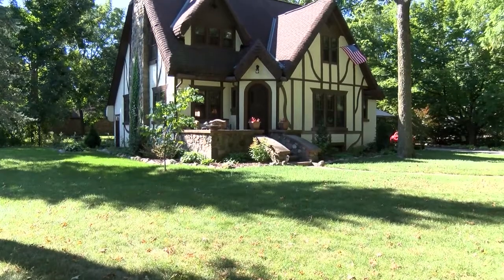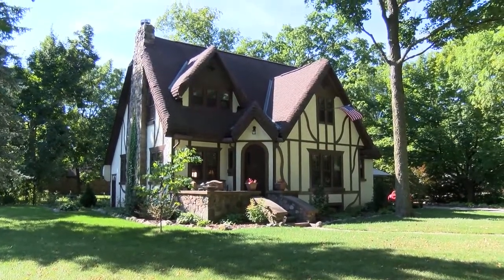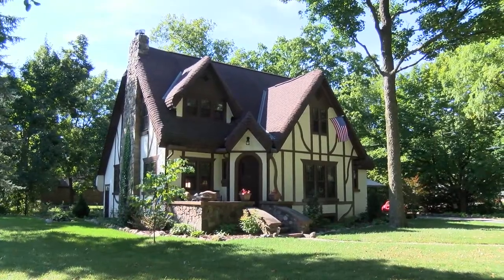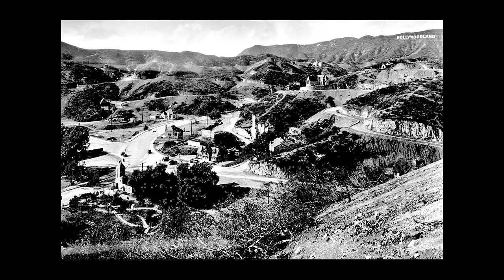We also referenced that it was architect designed. Right, and this was, as you mentioned in your introduction, a rather unique house because the storybook Tudor style had its roots in California and Hollywood and the movie industry. And there was this great drive to create these nostalgic, sort of whimsical types of houses. And you see them all over in the Hollywood Hills, which was called Hollywoodland at the time. That was a great subdivision that was developed, all with houses that look like this one.